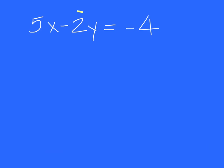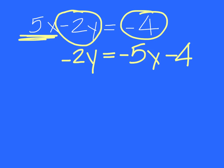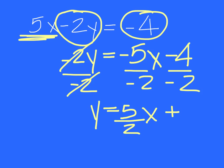Here's example 2. Alright, the next one, the Y term and the sign in front of it stays on the left. This item, the X, goes to the right, changes signs, and you leave this on the right side. Then divide everything by the number and the sign that is with the Y. So divide everything by negative 2 and cancel out, and be left with a negative 5 over negative 2, which is a positive 2. Negative 4 over negative 2 is positive 2.